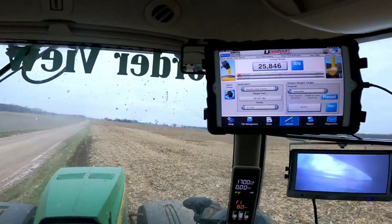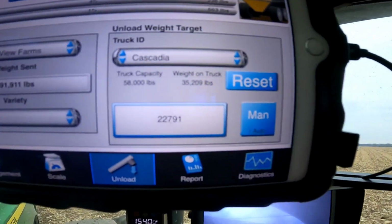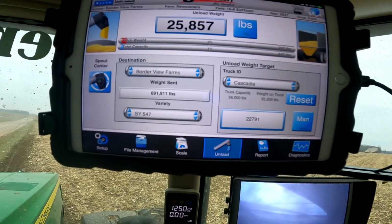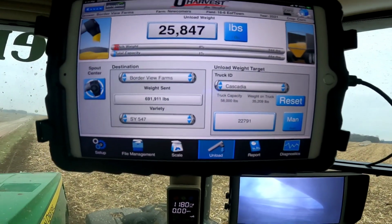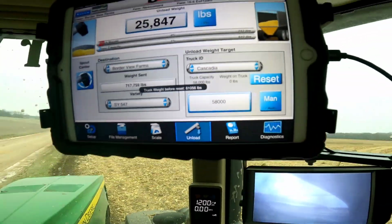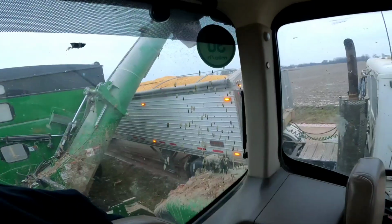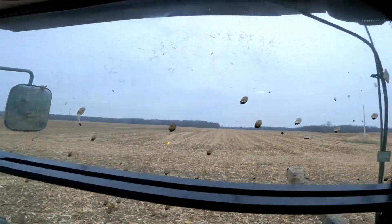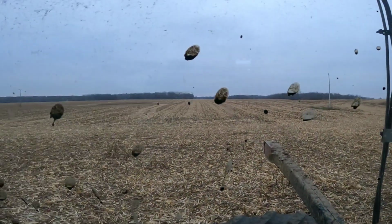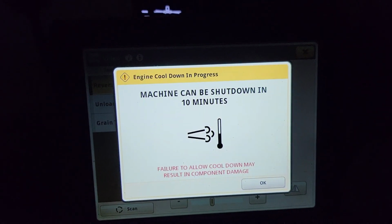Well, like I said, I don't know if we're gonna be legal here, but we did get everything to fit on the truck. It'll pop up how much we got on this truck. It's supposed to be 58,000. Yeah, we're at 61. Not too bad. 3,000 over, but hey, she all fit. So we're gonna fold up the grain cart auger and take her back to the farm. We're done.